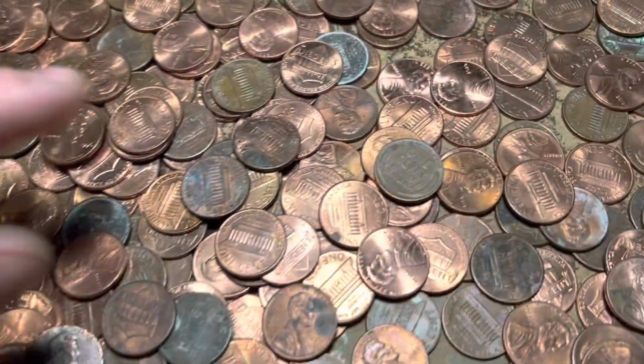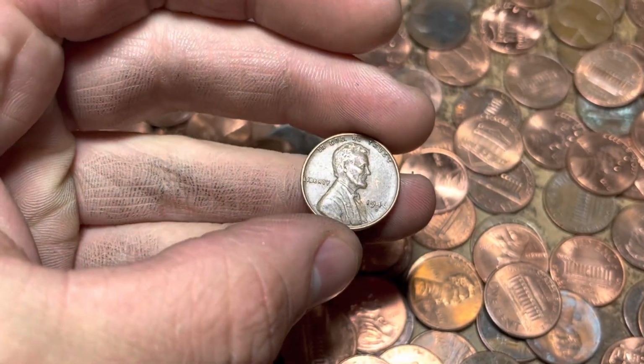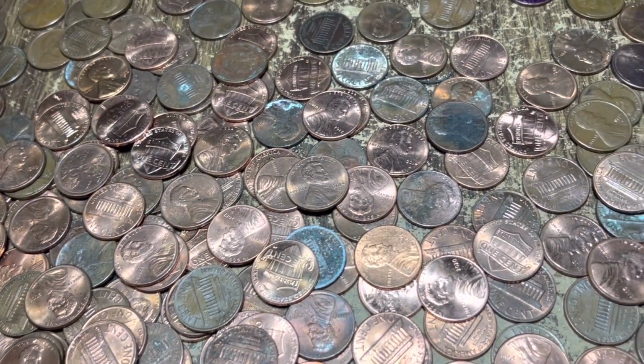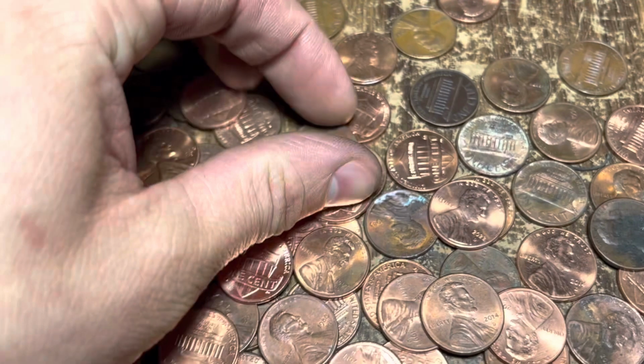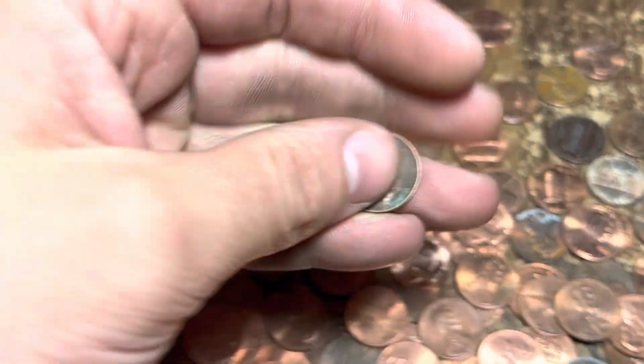Not a lot of pennies left to go through, but we do have some wheats at the bottom that I can see here. We got a 46 Denver here. And where's that other one that I spotted? There we go. Just kind of blending in. I think it's a 56D.